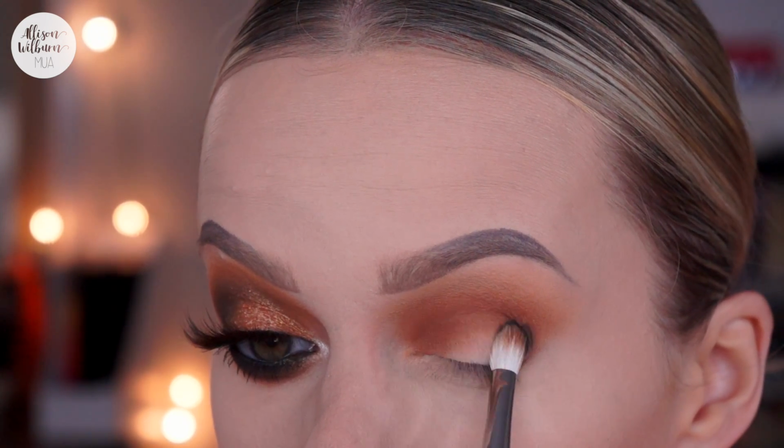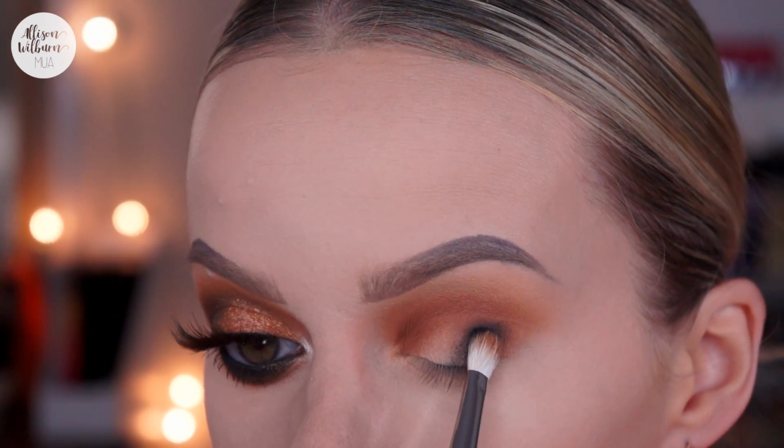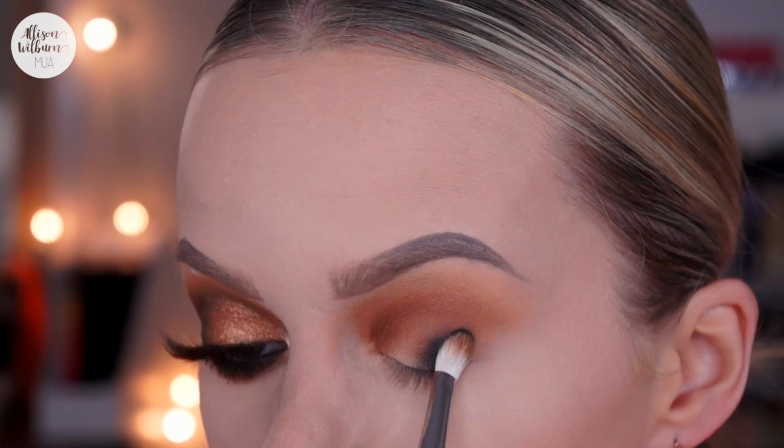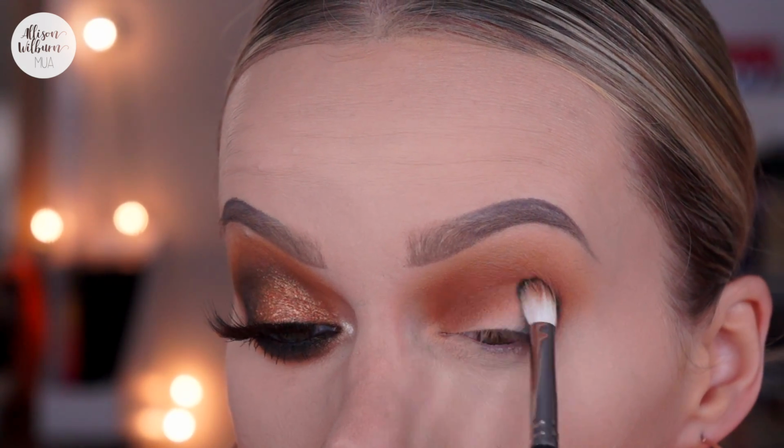Next I'm gonna go in with the shade Bonnie, which is a really dark black. This is one of the darkest black shades I've ever used before. And I'm gonna press that right over top of the shade Polka Dot that we put in the outer corner.